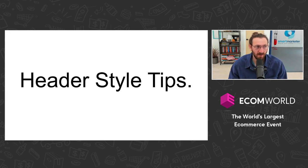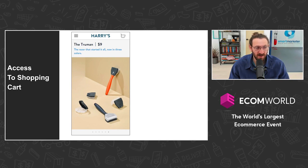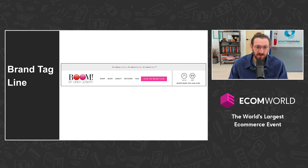So let's talk about your header and some style tips. Number one, keep it slender. You don't want the header on desktop to take up more than 15 to 20% of the entire real estate. And on mobile, you don't want the header to take up more than 10% of the real estate, ideally. You want to give access to the shopping cart in the header. Notice that we will have shopping cart icons on our sites in the header because we want people to be able to tap that.